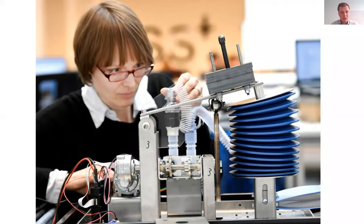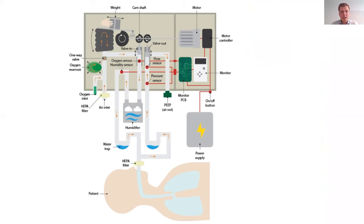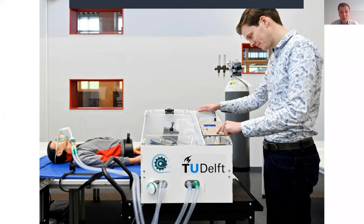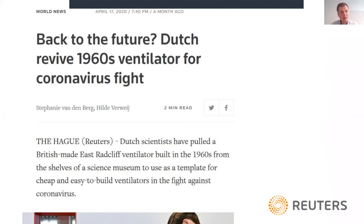This is another picture of the device. We also added a monitoring system with sensors, so you can read out all the values, and it also gives alarms when the values are exceeded. We made a casing to protect the device.